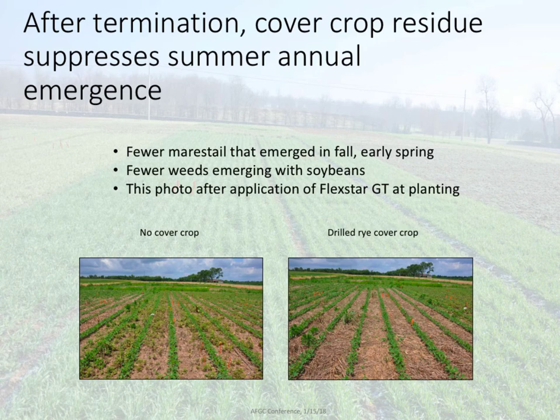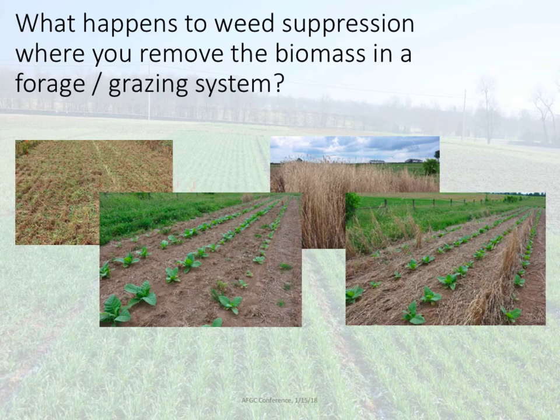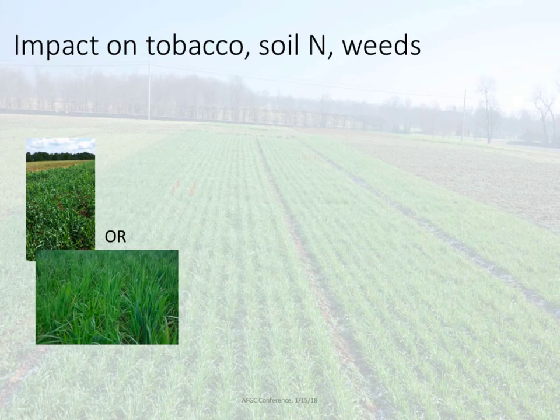But a lot of that suppression is driven by that above ground residue producing a mulch layer. So if you take that off, like you're going to feed it or you graze it, what happens to the weed suppressive potential? Especially important as we start wanting to use cover crops to manage herbicide resistant weeds. So this flops down on the soil surface, becomes a mulch layer that can physically suppress weeds, chemically tie up nitrogen between our crop rows, suppress weeds. If you cut all that off, like you're going to feed it, you don't have any residue left there between the rows, what happens?